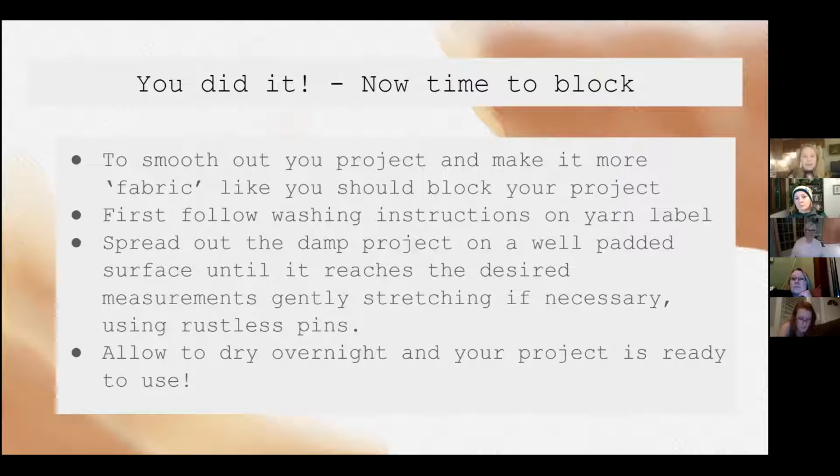And then once it's damp, you want to put it on a flat padded surface. I don't know if there's a name for them, but there are certain pads for knitting and crocheting that you can get to lay your project out for blocking. I usually just use a whole bunch of towels, and then you lay your project flat on these towels while the project is still damp. And sometimes the pattern will say stretch it out to your desired length, like if it's a scarf or something.